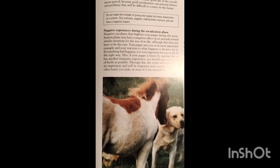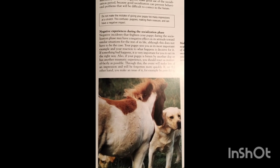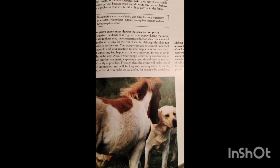Do not make the mistake of giving your puppy too many impressions at a stretch. This confuses puppies, making them insecure, and can have a negative effect.